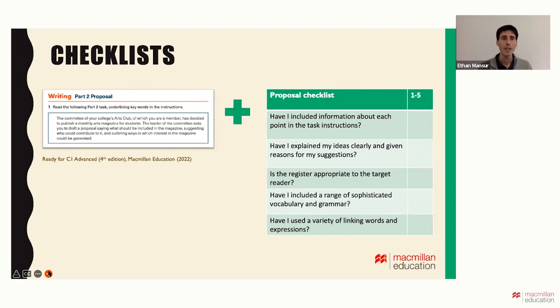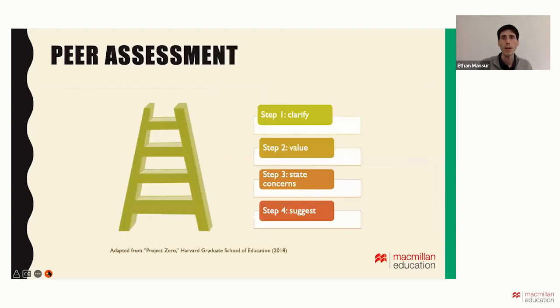So I think that introducing it, again with baby steps, and encouraging students to think about what constructive criticism actually looks like and how it works can be very valuable. And you can avoid the problem of students having a bad or negative experience. One particular framework, or tool really, that I've used in class is called the ladder of feedback. It was developed by a group of researchers at Harvard University at their graduate education program. And basically they just set out 4 steps.